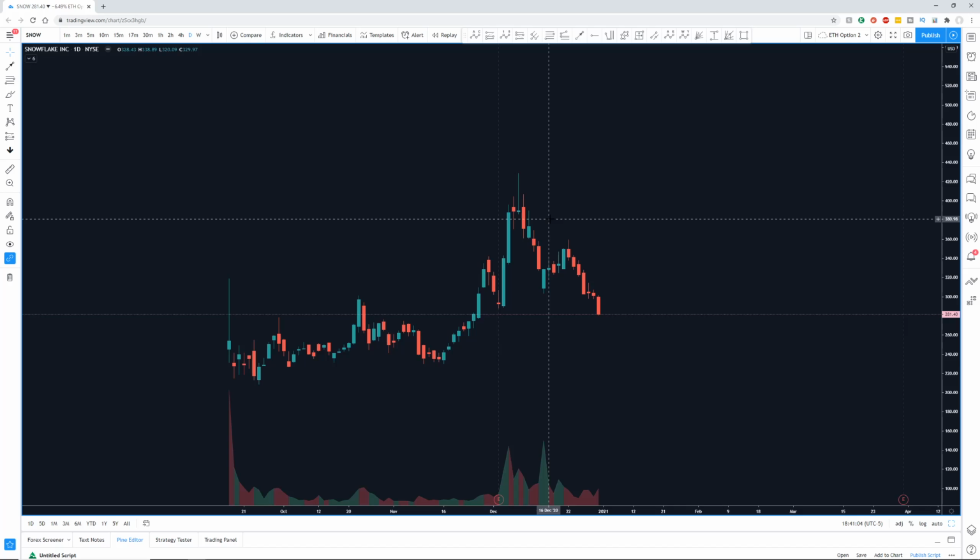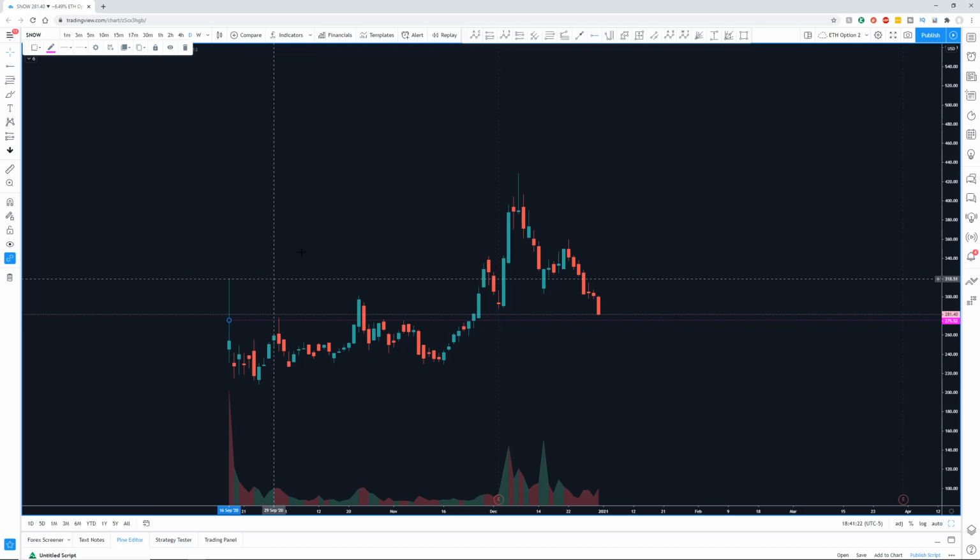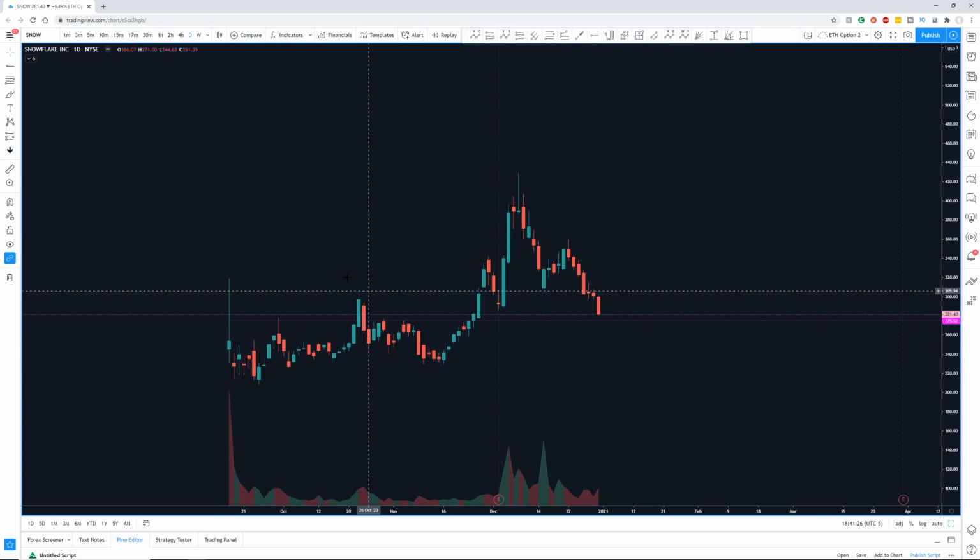But I know talking about hindsight doesn't really help here. Let's talk about what we think is going to actually happen next on SNOW. Just like with DoorDash, I'm going to draw some key support and resistance levels on this chart very quickly. The very first one I see is right in here around $275, which rejected through here, and it was part of our breakout that pushed a move that was about $50 to $75 higher than that level.